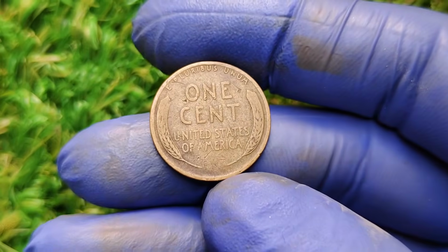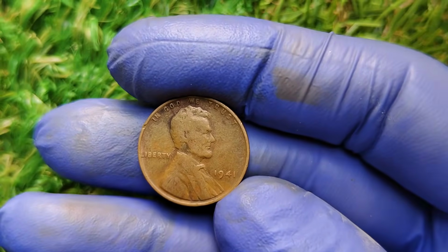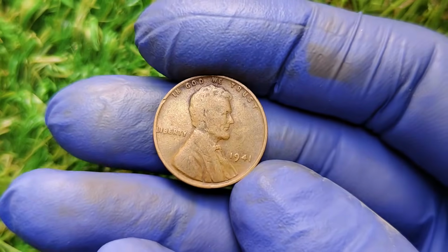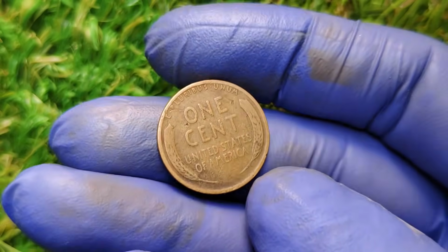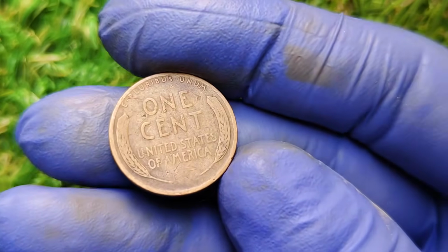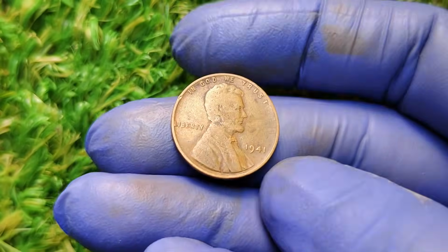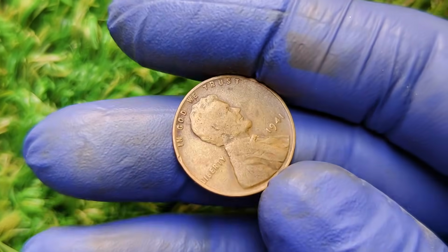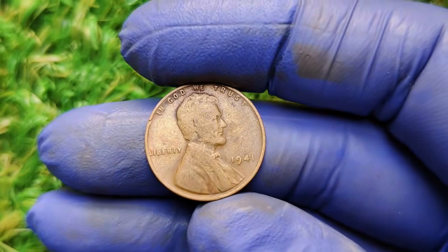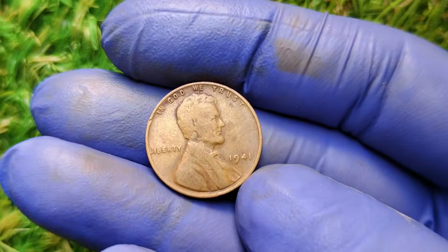Historical significance also plays a role in the desirability of the 1941 no-mint mark penny. The early 1940s were a turbulent time for the United States, with the economy recovering from the Great Depression and the world inching closer to full-scale war. Coins from this period serve as tangible reminders of a bygone era, connecting us to the experiences of ordinary Americans who used these pennies in everyday transactions. They are not just currency. They are artifacts of American life during a pivotal moment in history.